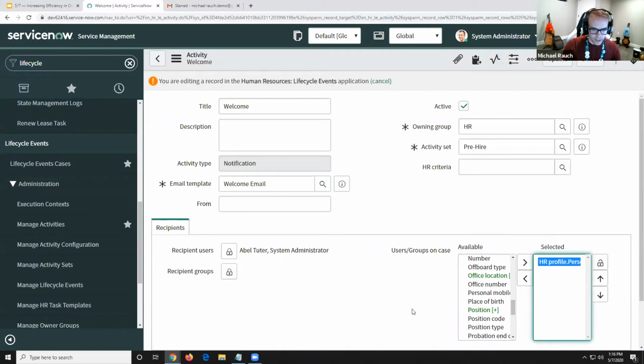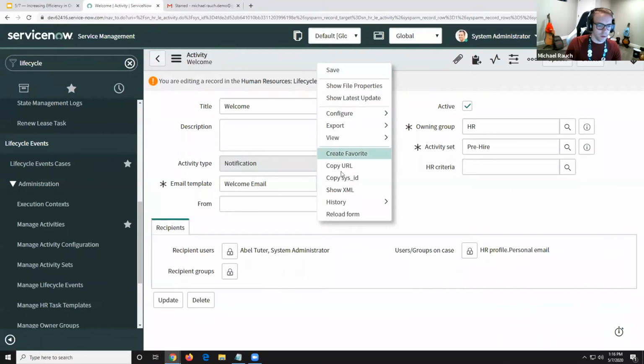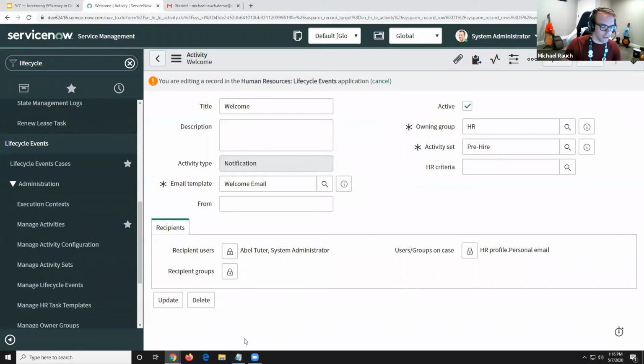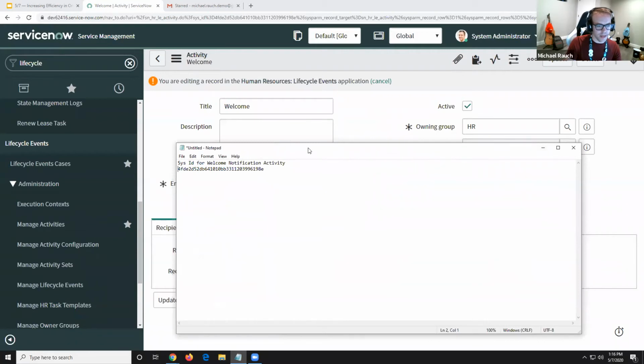So already out of the box, you can send emails to someone that doesn't have ServiceNow access from the information that you've acquired from the onboarding process. One thing I'm going to do is copy the SysID here, just so I can make things full circle towards the end of the presentation. I'm going to store that in this notepad. This is going to be the SysID for the welcome notification activity, and we're going to see this come into play once we get into the actual outbound notifications table that I created.